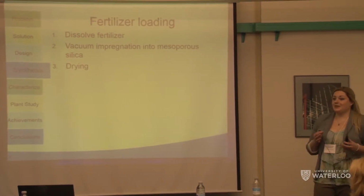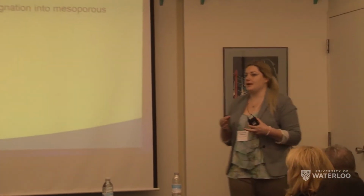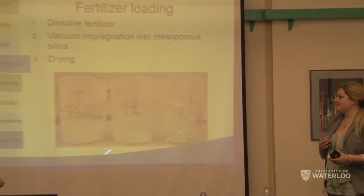So once the silica core has been created, we have to load the fertilizer into those pores. So this was done by dissolving fertilizer in water and adding the silica and putting it in a vacuum environment where the fertilizer is essentially forced to go into the pores of the silica. And then once dried and the water's evaporated, you're left with just silica with fertilizer inside the pores. I think we have a picture here too. You can see it. Well, it's slightly blue in color. You'll see them across the bottom.